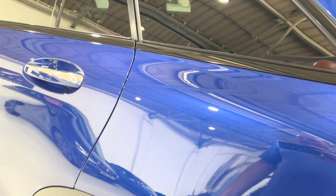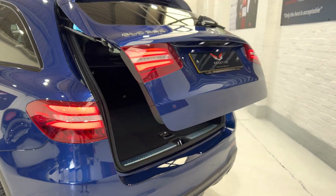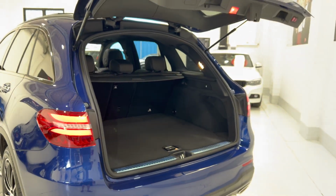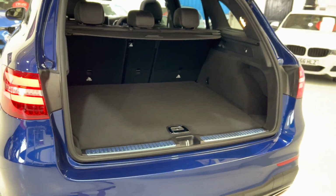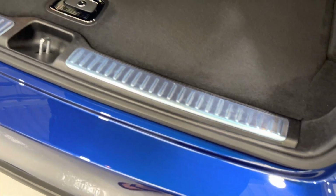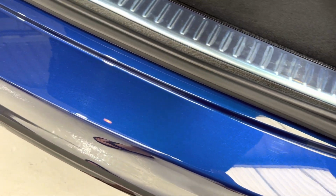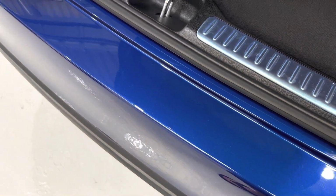Okay, so let's close that door up. I can open the boot with the key. You can also wave your foot underneath the bumper to open the boot. But I don't think you want to see my feet today, so we'll leave that out. Okay, so the top of the back bumper here, you can see my feet.